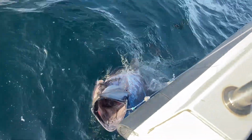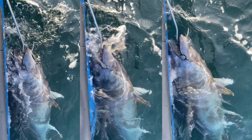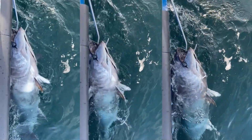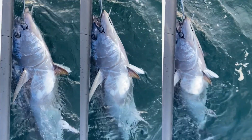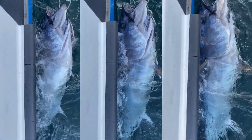This is the part where we rebreathe the fish, bringing it alongside the boat, chugging along at 5 knots to let the fish recover its oxygen content and build up its strength before release. It's a very, very important part of the process.